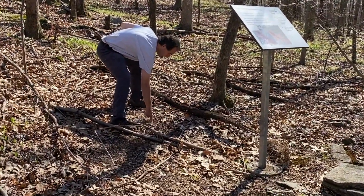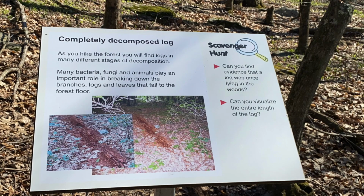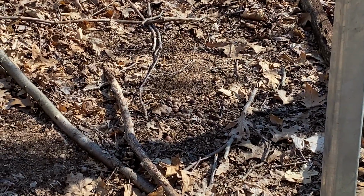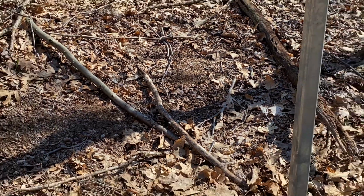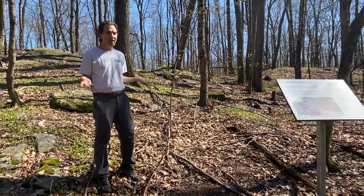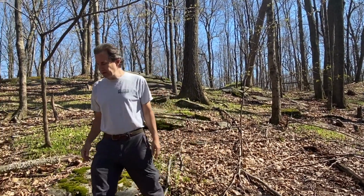Yeah. So there was once a log here. And I don't know if you could get a picture of the sign where it's a little bit more orange looking, like I pointed out on the last log we saw. That's what we want to look for. That was almost decomposed. That's on your scavenger hunt, and you'll find those if you look really hard. And the whole point of this, parents, is for your kids not to just find specific things and learn about what it's all about. It's just to use their eyes and be observant and look around and look for things.